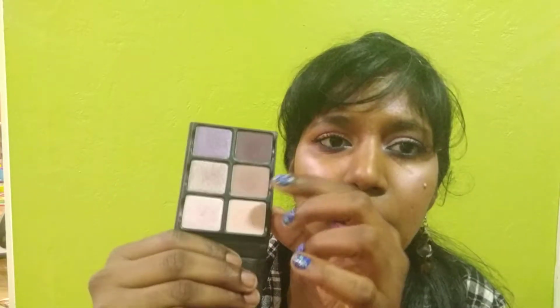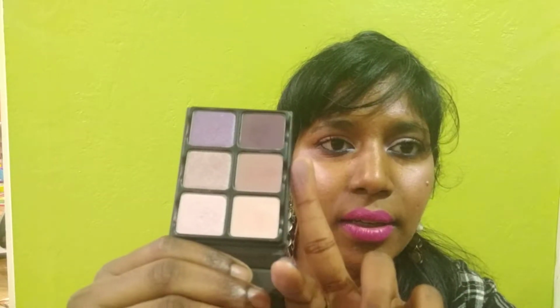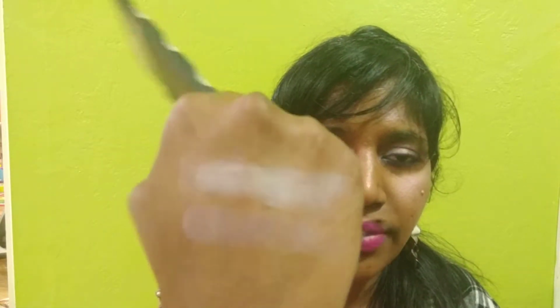Then let's swatch the next mauve toned one. It's like a mid-tone. Do you see how dark it is? It's not as dark in the pan, but on my finger it is very, very dark. Do you see? You can definitely see the mauvey tones in it.